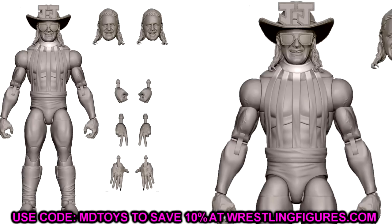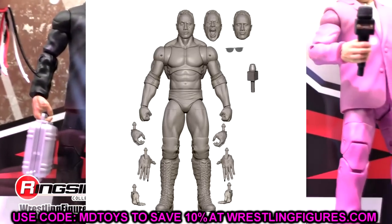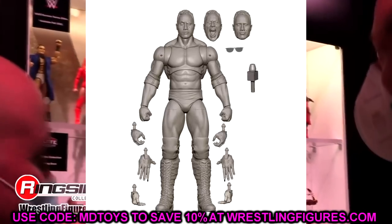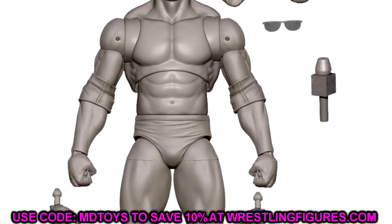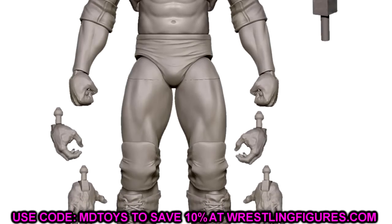And speaking of which, we also have a look at some more upcoming Ultimate Editions. We have the Ultimate Edition Legends Target Exclusive Rock figure. So it is going to be very similar to the last Rock Ultimate Edition that we got. You guys know that one's very highly sought after. That's probably one of the best Rock figures they've ever made. And to see him getting another figure, hopefully, you know, it looks to be the same head sculpts, but those head sculpts were phenomenal. They were really, really good.